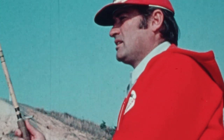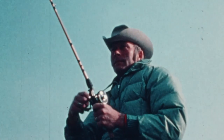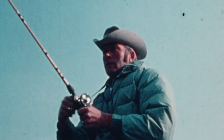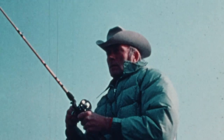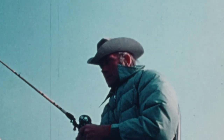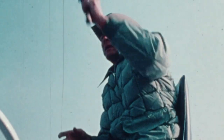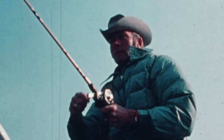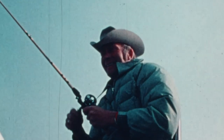Sometimes you can see a hit rather than feel it. If a fish hit it right at the height when he's lifting that bait up, he could see the line go sideways without actually getting to feel the fish hit the bait. Forrest is doing the same thing, so he's using casting equipment. Slowly working that bait across the bottom.